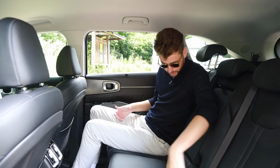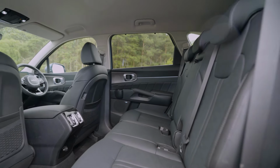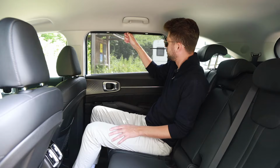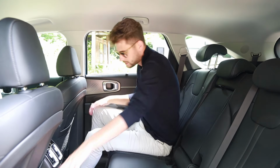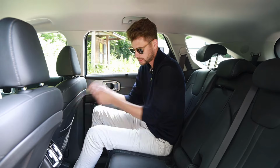I've got Isofix on the outer seats. I've got a giant cup holder here, a smaller cup holder there. I've got heated rear seats. I've got a blind to protect children or ginger people from the sun. I've got seat back pockets on both of these seats. I've got USB-Cs on the back of these seats, so if you've got kids in the back, they can charge their devices.